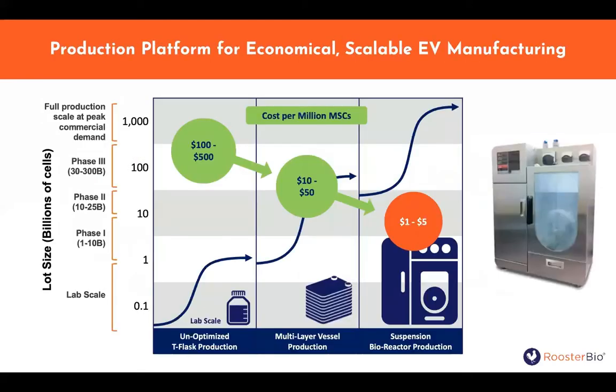So if we look at these manufacturing platforms, it is very easy to understand that as you go through log increases in the numbers of cells that you need at the various phases, from the lab scale to clinical trials, phase 1, 2, 3, to peak commercial demand, your manufacturing platform necessarily must shift from the lab scale T-flasks to potentially multi-layer vessel production to suspension bioreactors. This will also allow you to benefit from the economy of scale as the prices per cell will decrease. And eventually, who knows, maybe we can drive these to cost only a few pennies per cell when we go to even larger bioreactor systems.